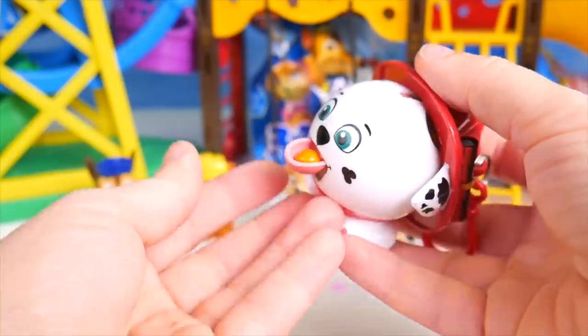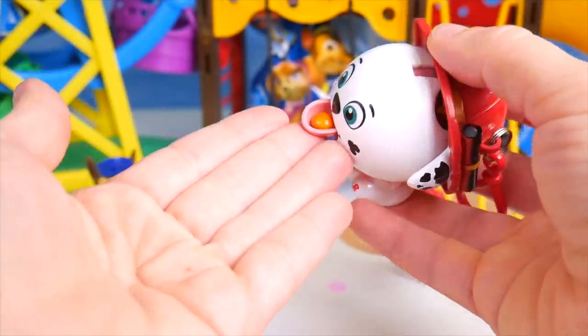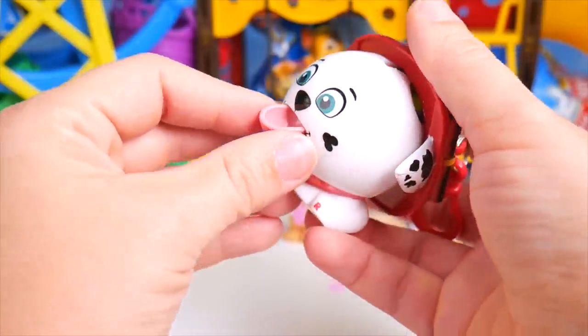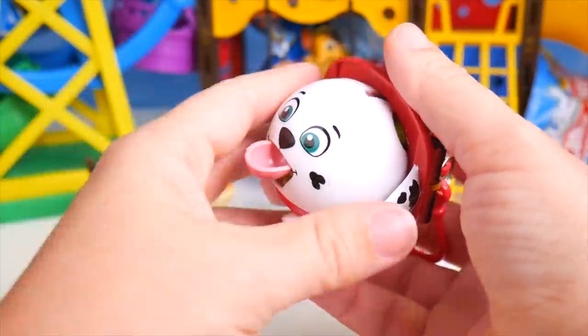There it is, the orange. Okay, orange is Possum Orange. Let me go ahead and try that. That's good, it really tastes like orange.